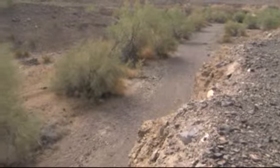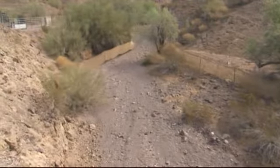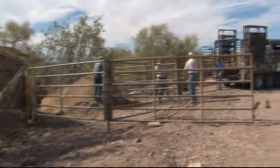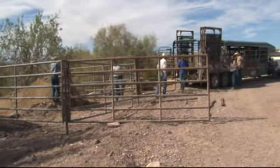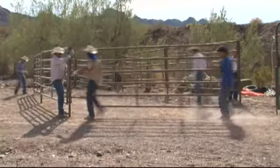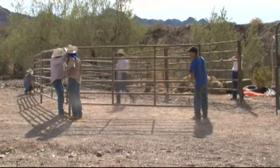Then once we have an acceptable area for the traps, the contractor goes out and sets up wing traps, which are basically a makeshift corral with wings that go out in each direction about 100 yards. And they usually set these in some type of valley or wash or something so that the animals will be naturally funneled in.